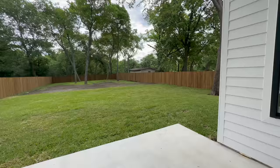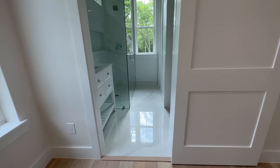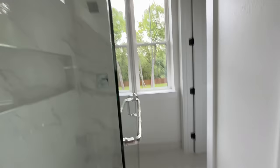This is the biggest backyard we've seen so far. Ooh, that is insane. Yo, these embers though are nice. It's only 3 though, I think. That was the only thing. Yeah, that is nice. Oh yeah, this one is definitely... The builder paid attention to the detail. Yeah. This is cute. The shower.